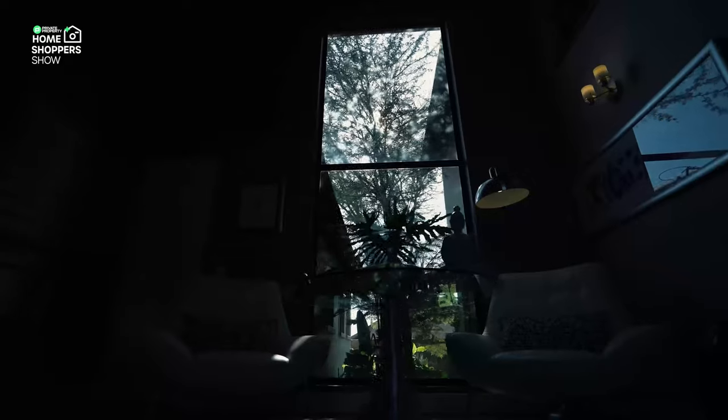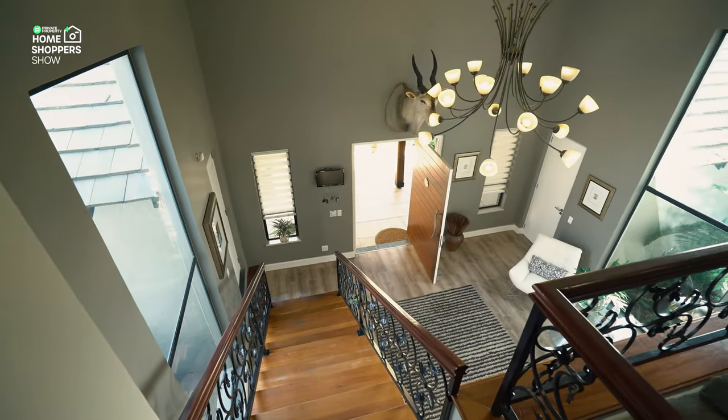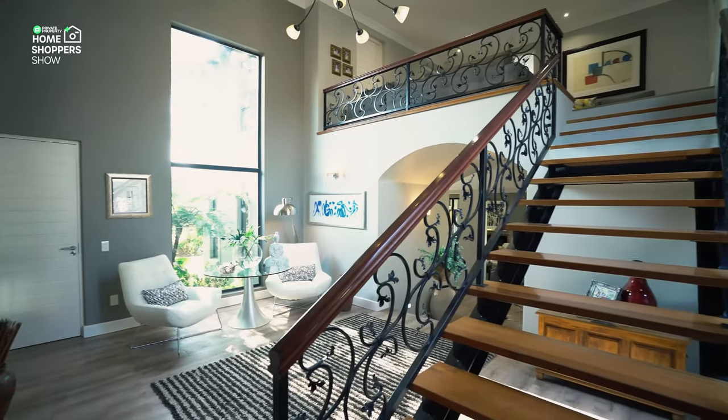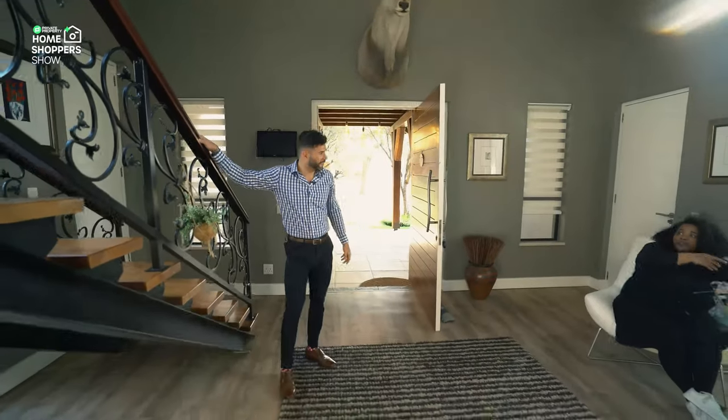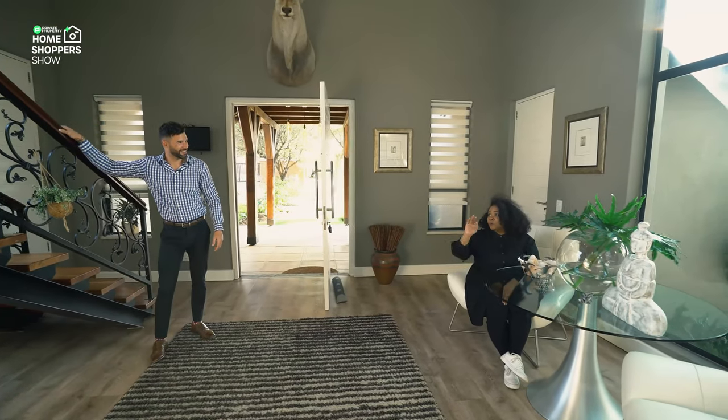We've got nearly floor to ceiling windows on both left and the right inside. Beautiful staircase on my right hand side. Now Lindy, tell me about the staircase here. Tell me about the wood. The wood came straight from the roof here and the palm.